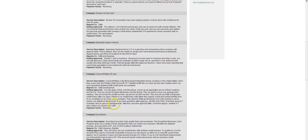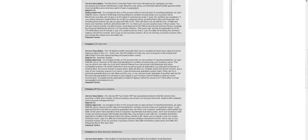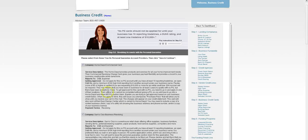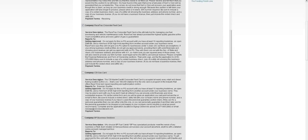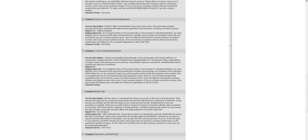This makes it very easy for you to come in and get tens of thousands of dollars of credit in your business name, which requires no personal credit check or personal guarantees. All the sources on this page actually will approve you for Visa, MasterCard, Discover, or American Express credit that you can use anywhere. And again, you're looking at the largest supply of this type of credit that's available in any other business credit building system.